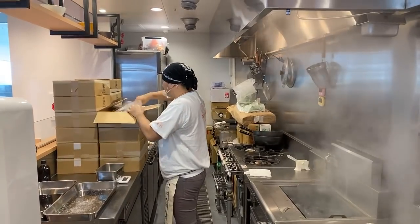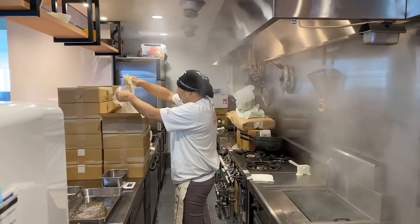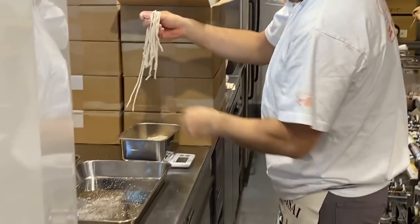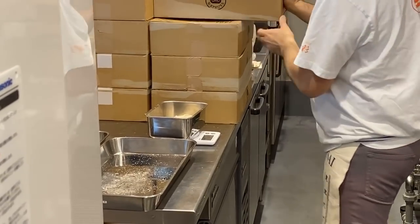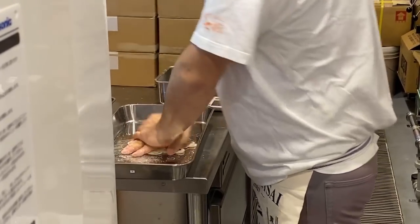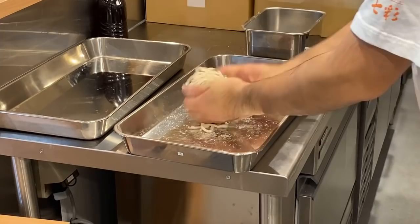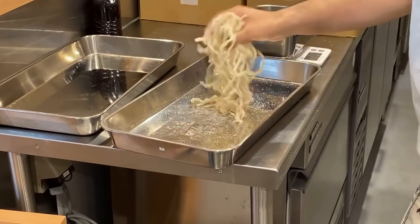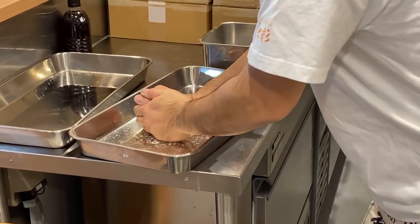So it takes about 5-10 minutes to make a bowl of ramen, and I think they've been working pretty hard this morning. I walked by here early in the morning, cooking the broth, making everything. And then they weigh it because I ordered 150 grams, so that's what I'm going to be getting. So that gives the noodles some texture here.